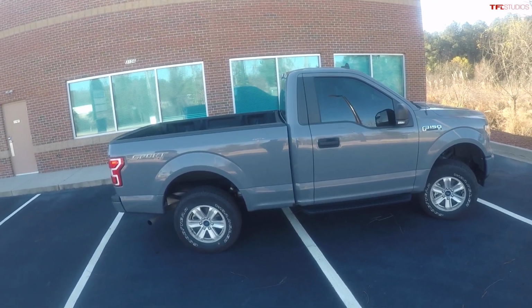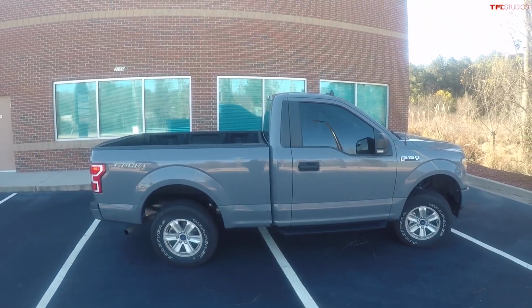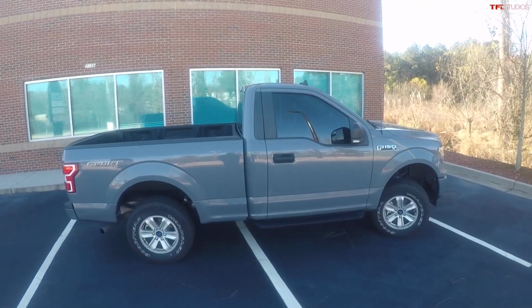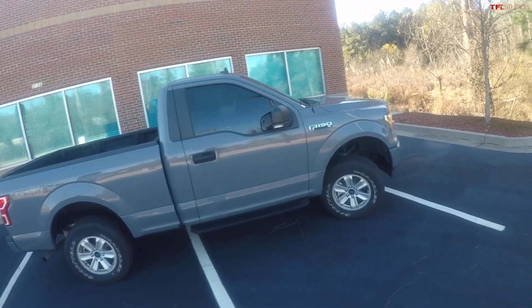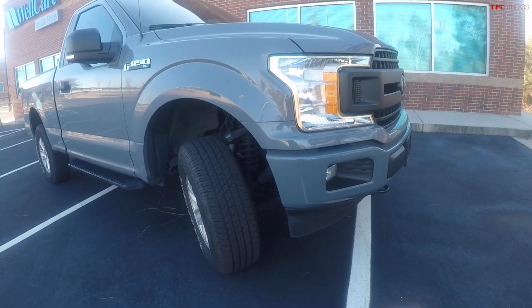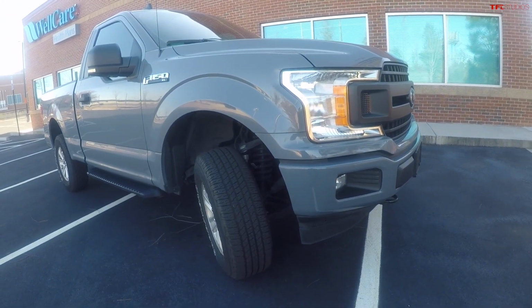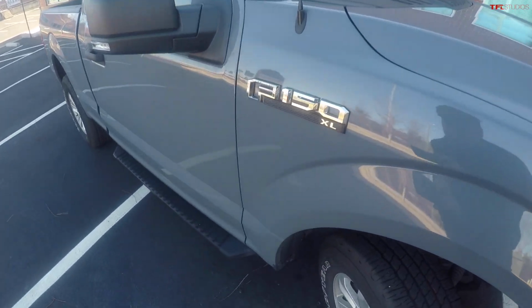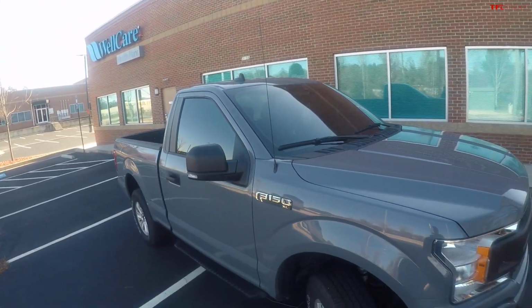So I knew that I was looking for a regular cab short bed. I knew I wanted four-wheel drive. And then what I really wanted was either the lead foot gray or the abyss gray. This is obviously the abyss gray, but I wanted the sport package with these trucks because with the sport package, you get the paint matched front and rear bumpers. So I really wanted that. Unfortunately, the way that Ford configures these trucks, you cannot get the sport package on anything other than XL. So that's what I've got. I got a Ford F-150 XL.